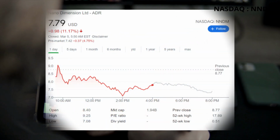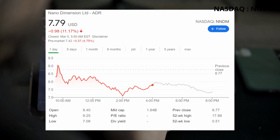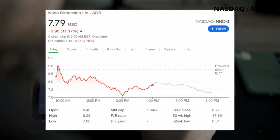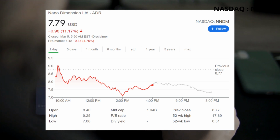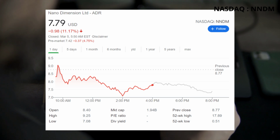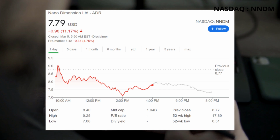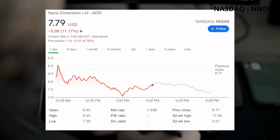However, today was not a very good day for Nano Dimension, which is down almost 8% on the day, closing at 7.79, which is just about $1 below what we closed at yesterday. So obviously that does not sound good. But guys, we did take the opportunity to buy the dip based on its future projection, which we will be discussing in a moment.